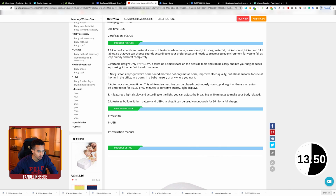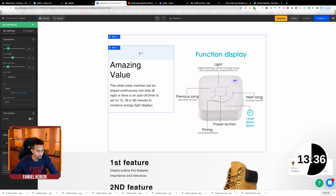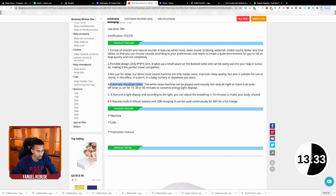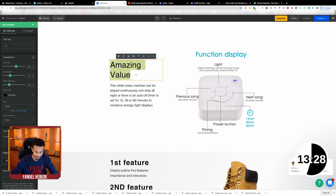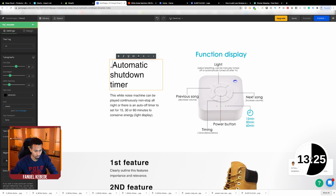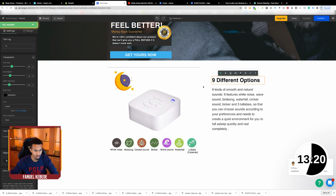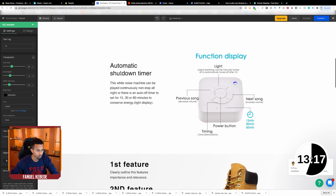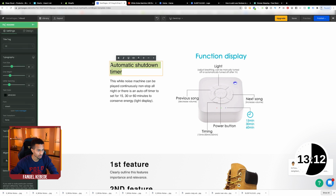So I'm gonna come here. Oh, let's just talk about this one. Keep it plain. And I'm also gonna copy the headline, because that's one of the things that people are probably gonna ask, because they probably don't want it to keep playing the entire night. Okay, what is the size we used for this? We used 40 right here, so I'm gonna make sure that you use the same size. 40, perfect. We'll make this bold.